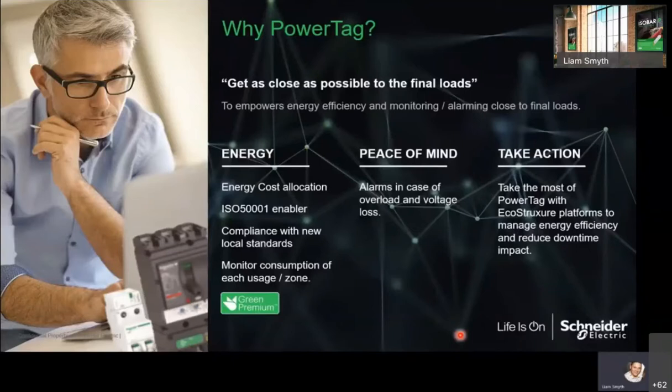So why PowerTag? It's the smallest wireless energy sensor in the world. Class 1 energy measurement. Allows you to measure voltage, current, energy, power factor, and frequency in real time. Allows you to set voltage loss alarms, specific thresholds, and peace of mind.